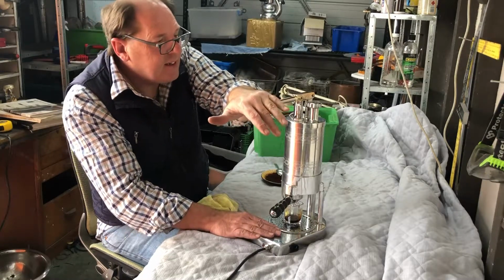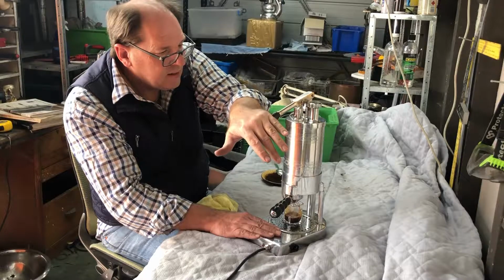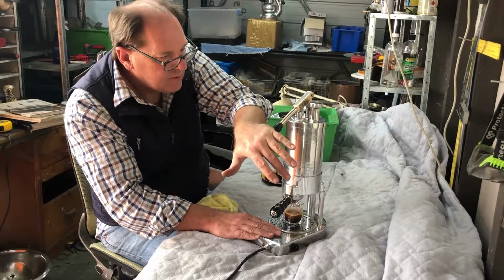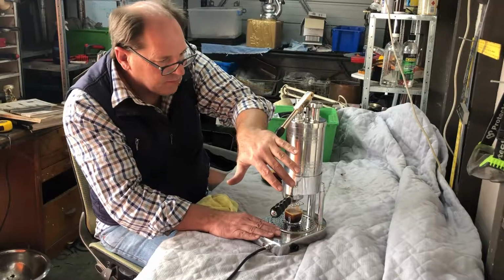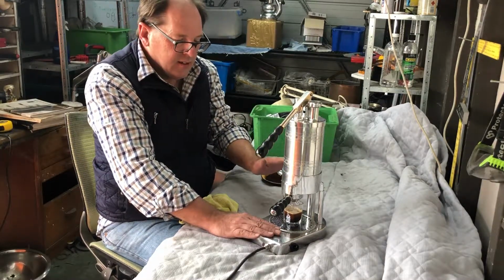And I think it's better if you can do it all in just one clean, consistent pressure profile. Boom, right down to the bottom, and then done. That is it. You're ready to rock and roll.